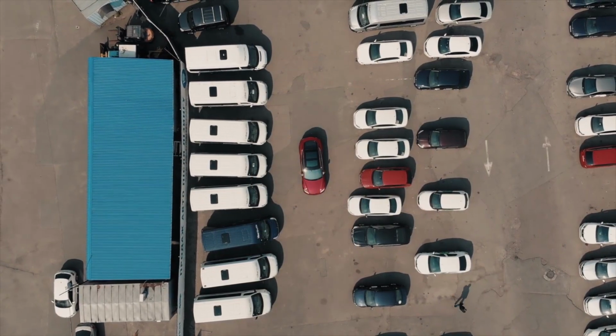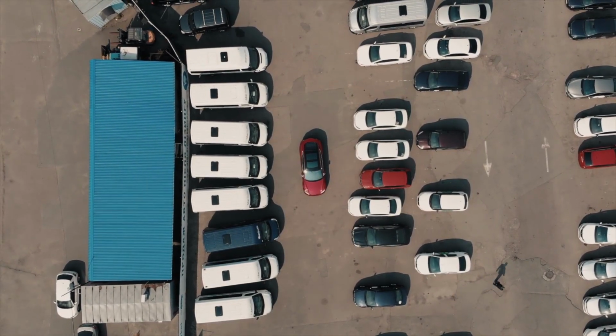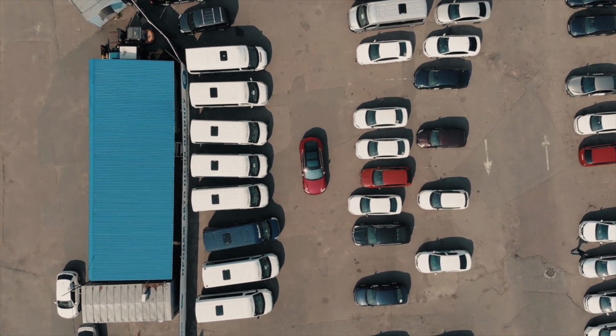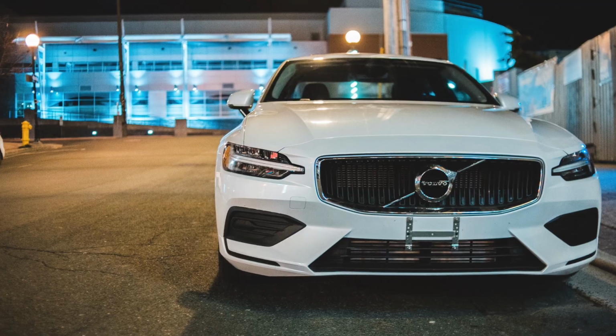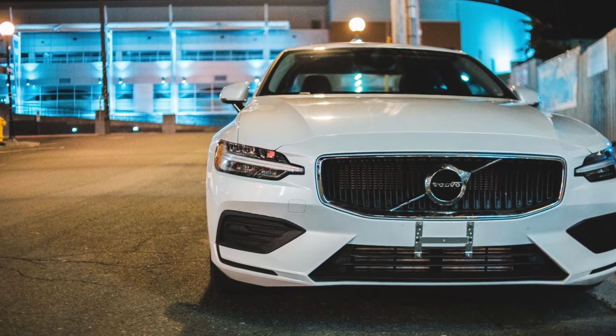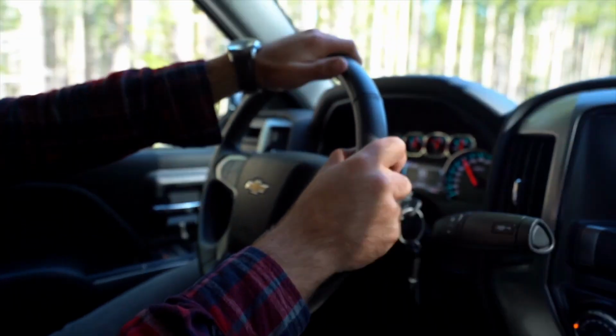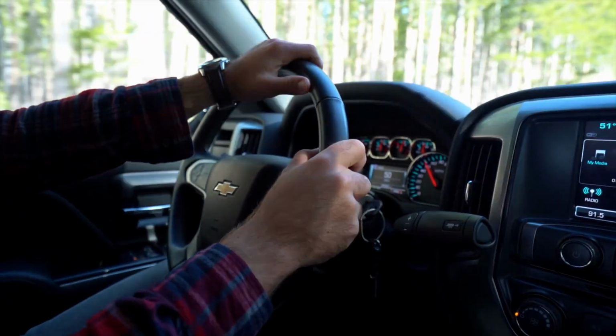On the other hand, many traditional automakers have a massive pipeline of electric car models, and companies like Volvo have committed to a 100% electric car lineup by 2030. So it is safe to say that in a few years, your next car could be electric.